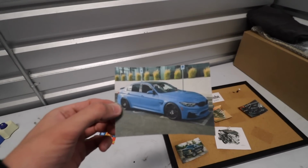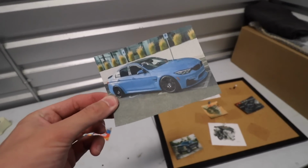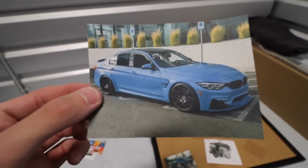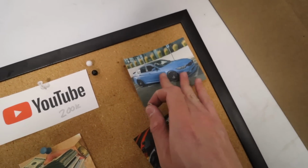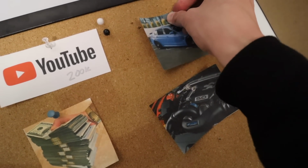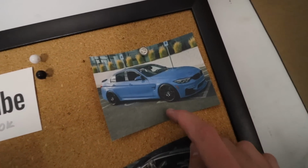Now, aside from money, this is a huge goal of mine for this year. It's an F80 M3. You guys already know I've been talking about this car for so long, so we'll go and put this right here. Definitely a huge goal for 2025.